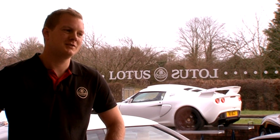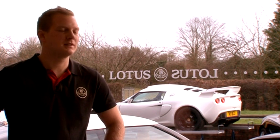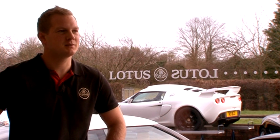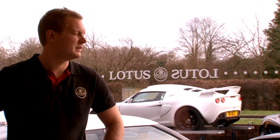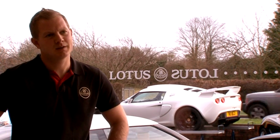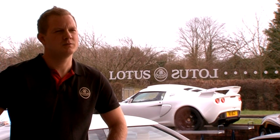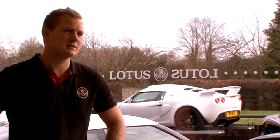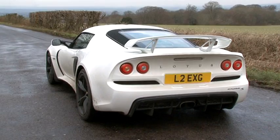I've seen a huge difference in customer base coming through with the Exige. Obviously we've got our existing Lotus customer base, which we're grateful for, and they're hugely enthusiastic, but we're starting to get people from Porsche, Aston Martin, other marques that traditionally didn't come through our doors to look at this sort of product, and it's hugely exciting.